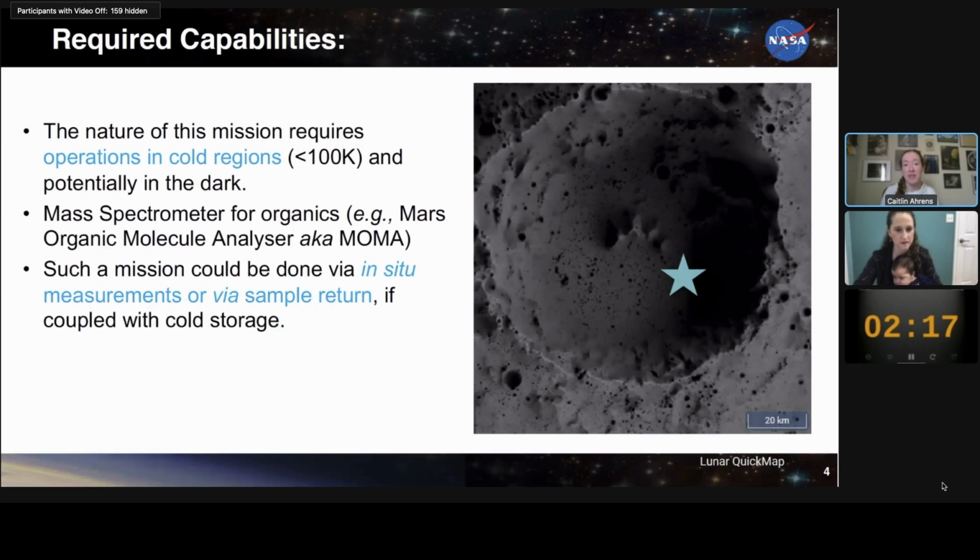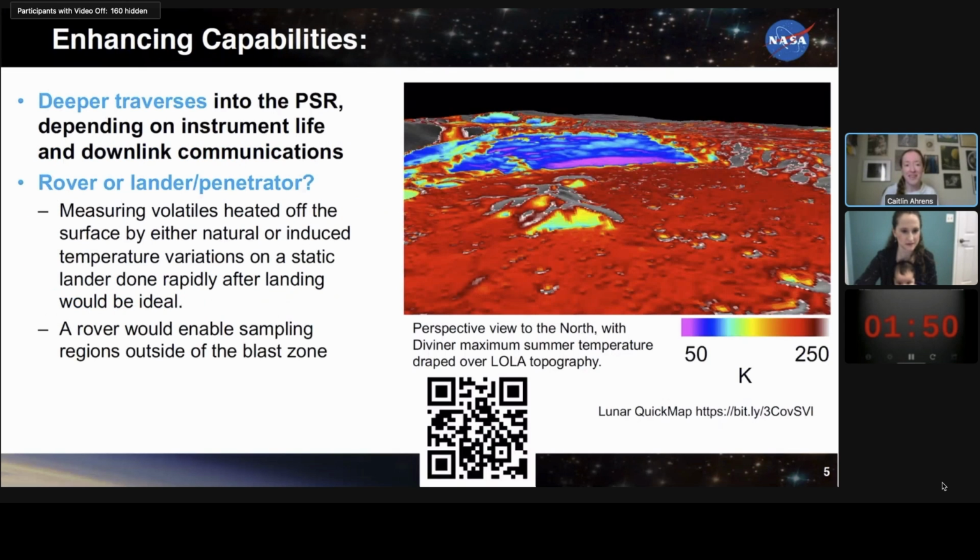Another interesting instrument to be required for the VOCs would be mass specs for those organics, so something similar to the Mars Organic Molecule Analyzer. Such a mission would certainly have some sort of in situ measurements, but also potentially sample return. But the challenge with sample return would certainly be some sort of cold storage, and that could certainly be up for a discussion later. Next slide, please.